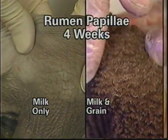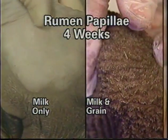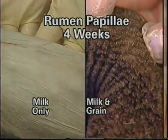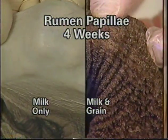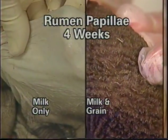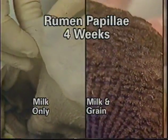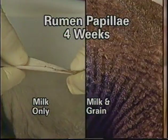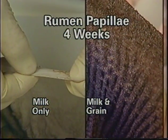The rumen on the left is from a 4-week-old calf that was fed only milk. The one on the right is also from a 4-week-old calf, but it was offered grain at 3 days of age and consumed milk and grain in moderate amounts. The calf fed grain in addition to milk has a great deal more papillae development and a much thicker, darker, and more vascularized rumen wall.